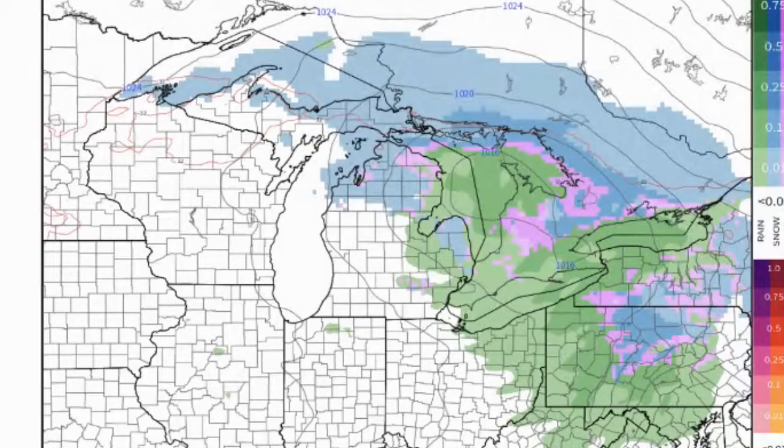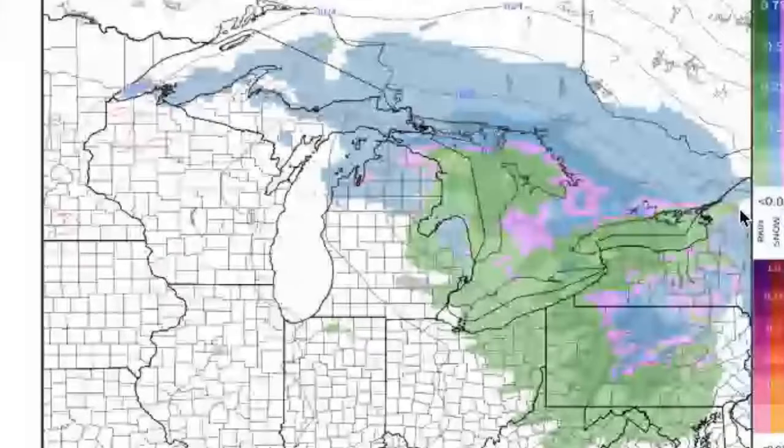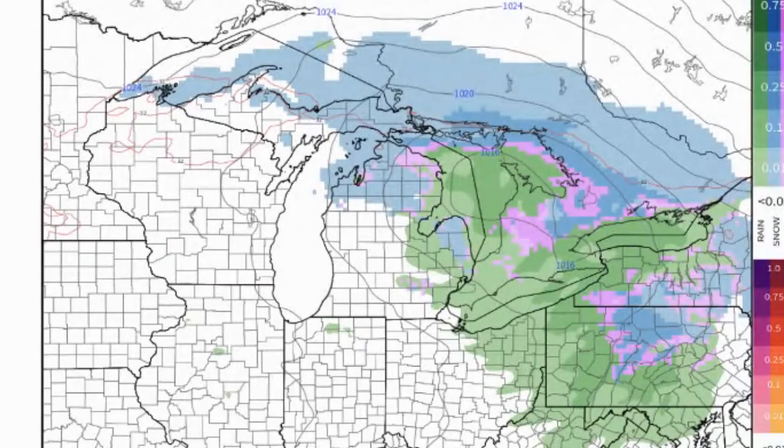Uh-oh. Hold on a second here. I lost my screen share. Not sure why it's doing that lately. All right, let's get in here. All right, hopefully that did it.